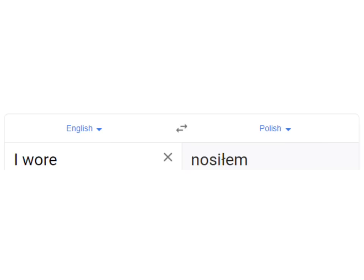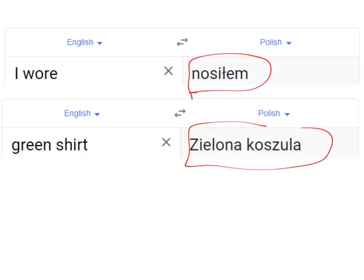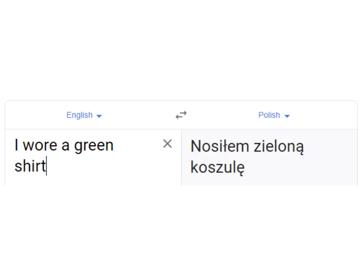All right, let's bring in a verb. Let's say I want to wear a shirt, or I wore a green shirt on Friday. Well, if you want to do that, you can say nosiłem. That's I wore in past tense. And now you're going to do nosiłem, and then you got green shirt, zielona koszula. Well, you don't actually say this, because of course the endings are going to change again. Here's how you actually say I wore a green shirt: nosiłem zieloną koszulę, right? The ending of this changed, and the ending of shirt changed as well, right?